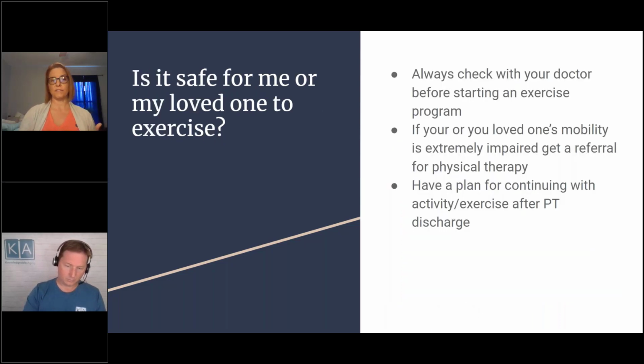So is it safe to exercise as we grow older? The answer is yes. Always check with your doctor before you start a program. If you've had any kind of history of cardiovascular disease in your family, they may want to do a stress test. If you or your loved one's mobility is extremely impaired and you have had a history of falls or significant difficulty getting around, get a referral to physical therapy.